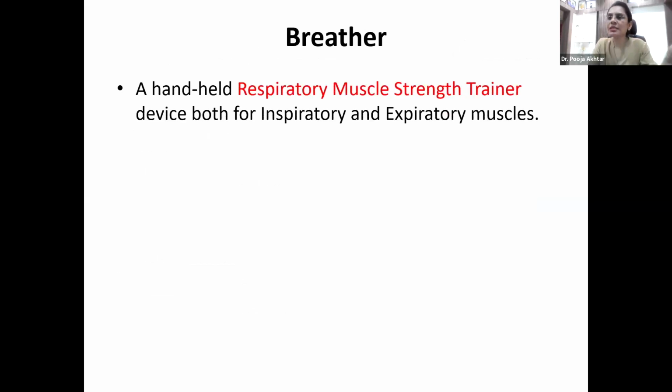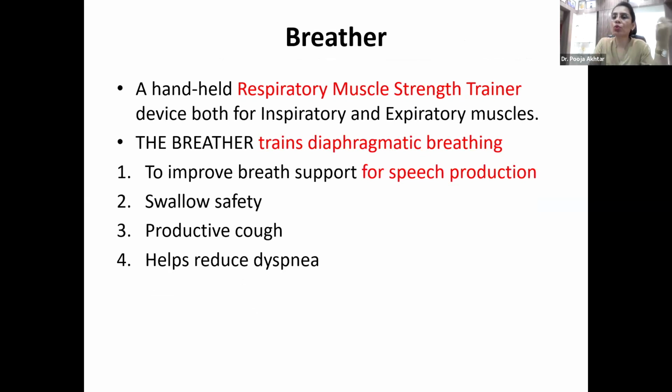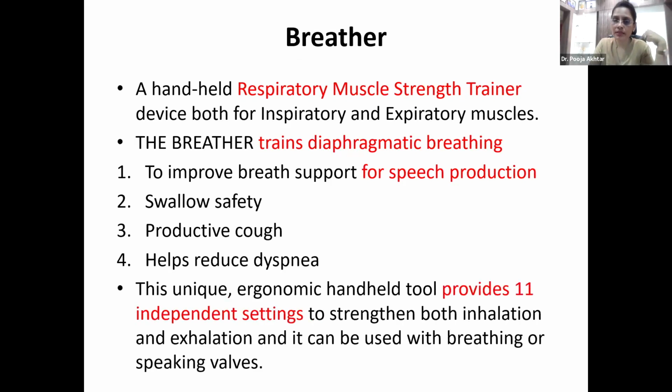So coming to the first IMT device, which is a breather, it is a handheld respiratory muscle trainer, which uses both inspiratory and expiratory muscles. So the breather aims to train the diaphragm to improve the breath support for speech production. It improves the swallowing in patients with dysphagia. It causes a good cough. It helps to reduce the dyspnea. Now cough is an expiratory maneuver, because breather can be given for expiratory muscle training.